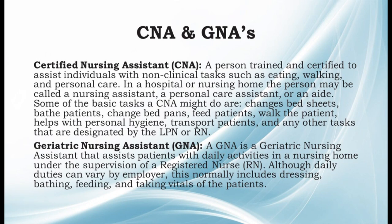Geriatric Nursing Assistant, GNA. A GNA is a geriatric nursing assistant that assists patients with daily activities in a nursing home under the supervision of a registered nurse, RN. Although daily duties can vary by employer, this normally includes dressing, bathing, feeding, and taking vitals of the patients.